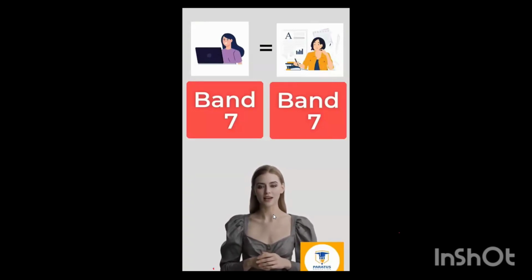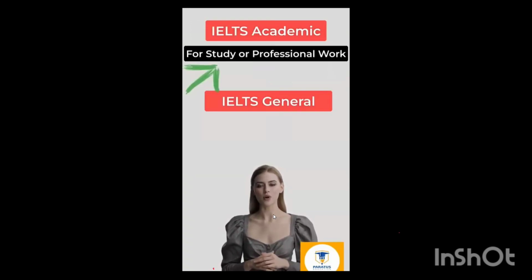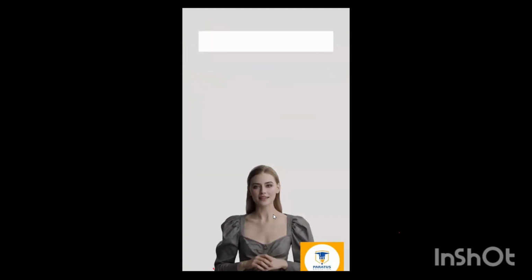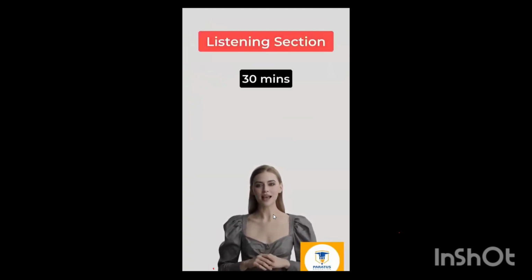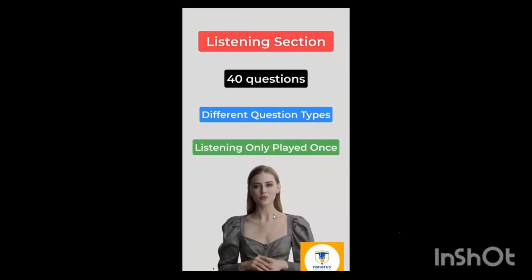There are different types of IELTS exams available, but the most common two are the IELTS Academic and IELTS General Training. If you are planning to study in another country or work as a professional abroad, then IELTS Academic would be the option for you to take. The test is made up of 4 total parts. The listening section takes a total of 30 minutes and consists of 4 parts. You'll have 40 questions to answer consisting of different types of questions. You'll only get to hear the listening once, so you'll really need to pay attention.